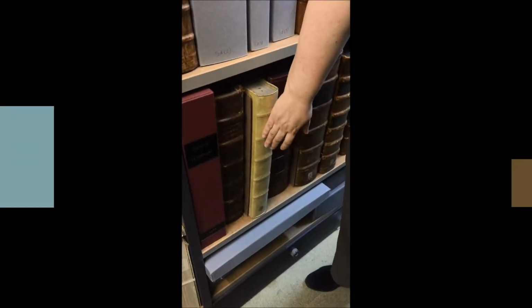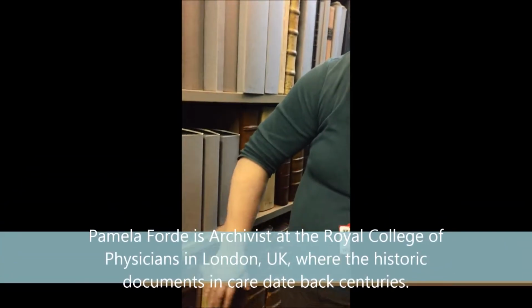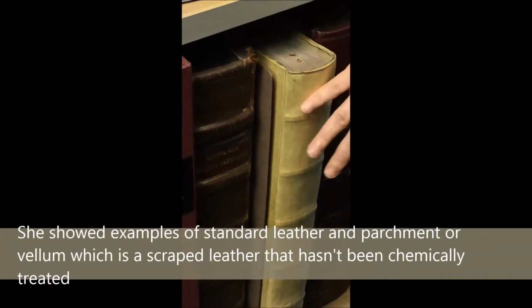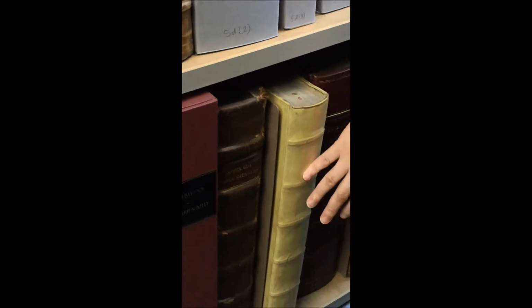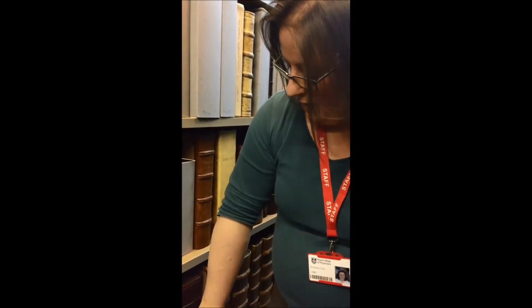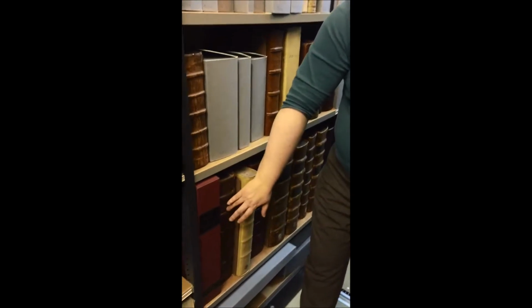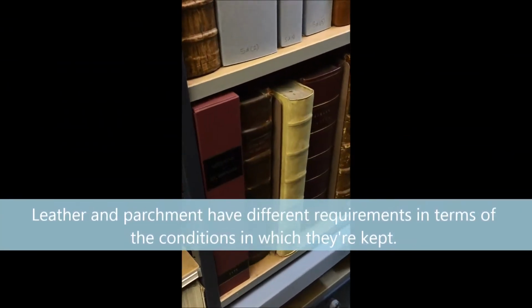These are both made from animal skin. This is bog standard leather, which has been chemically treated in a variety of ways. This is parchment, sometimes called vellum, and this is animal skin which has really mostly just been scraped and smoothed with perhaps a pumice stone or whatever. But essentially this has had far less chemical treatment than this. And they both have different requirements in terms of environment as a result.